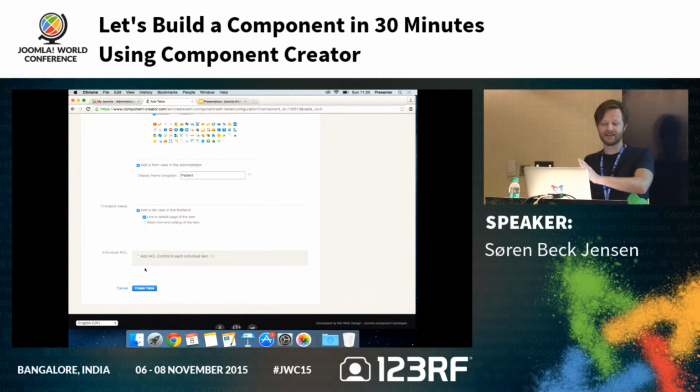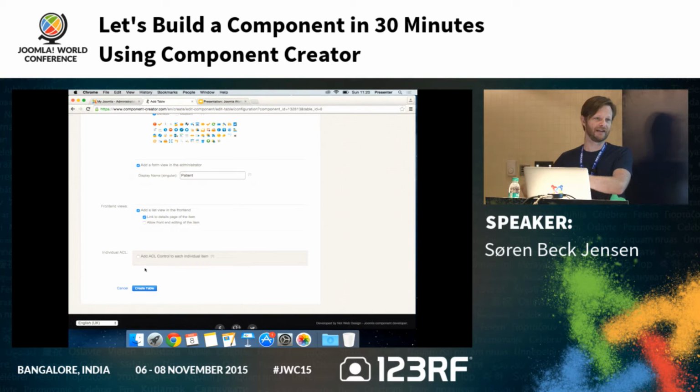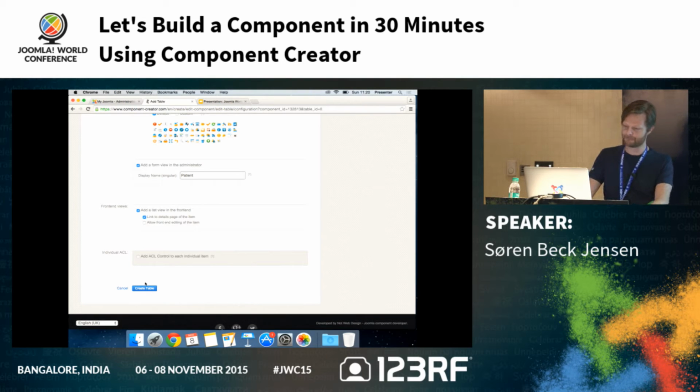Then I can add ACL, but that simply gets too complicated for this demonstration. But I can add ACL, the built-in Joomla ACL, and say only the secretary can create appointments, and only the doctors can actually cancel appointments or something like that. Is that automatic, or we have to configure further for the ACL? There's more configuration for the ACL to set that up properly.